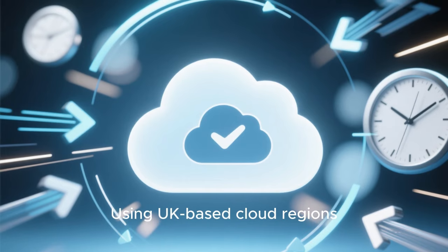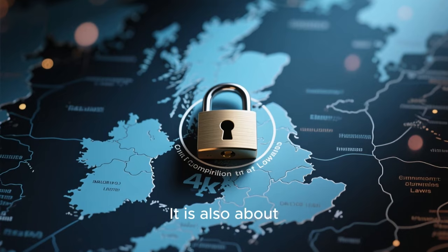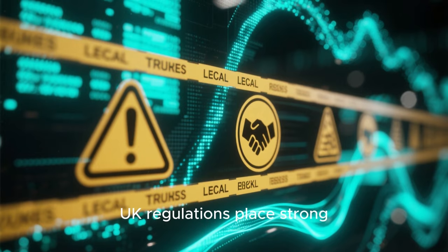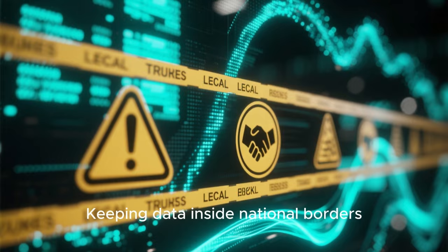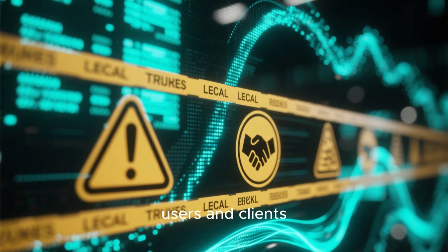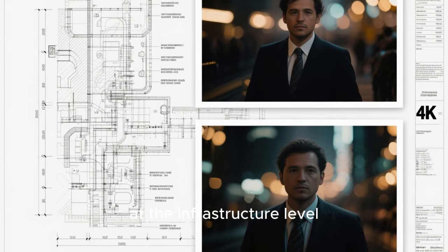Using UK-based cloud regions is not only about faster applications. It is also about meeting data protection laws that apply within the country. UK regulations place strong limits on where personal data can be stored. Keeping data inside national borders reduces legal risk. This approach builds trust with users and clients. Compliance starts at the infrastructure level.